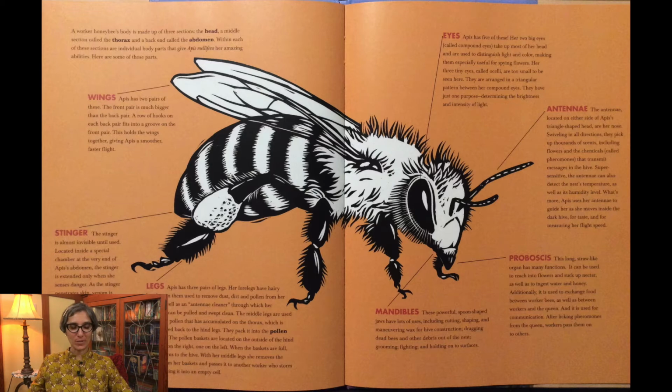Where are Apis' legs? Apis has 3 pairs of legs. Her forelegs have hairy brushes on them, used to remove dust, dirt, and pollen from her head, as well as an antennae cleaner through which her antennae can be pulled and swept clean.